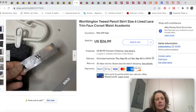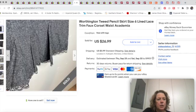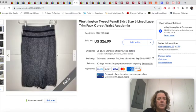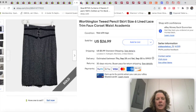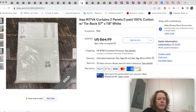And the other thing is that it was new old stock. It was new with tags. And so even though it had lace on the bottom, even though it wasn't necessarily a brand that I look out for, the style of it made me pick it up. And so it took until this fall to sell, but it sold for my full asking price of $26.99. So that was a case of style over brand, like a trend, right?